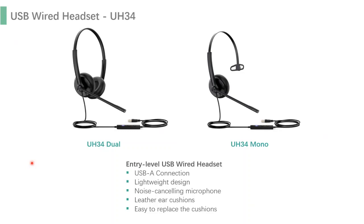Later on there will be a UH34 Lite that will be the exact same version with foam ear cushions. Depending on your preference, that is something to have a look at. The UH36 have got a quick disconnect where the UH34 don't, so it's a straight cable into your laptop.